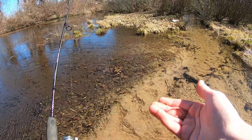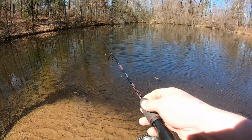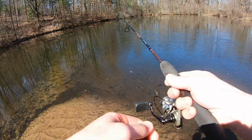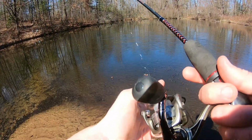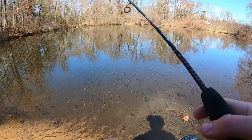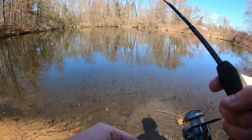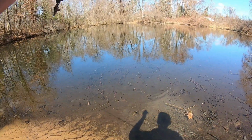Found this worm. I'm gonna cast this out and see what we get. Just let it sit. It's quiet here today. Too quiet. I think I'm gonna move on. Although this was not for nothing.